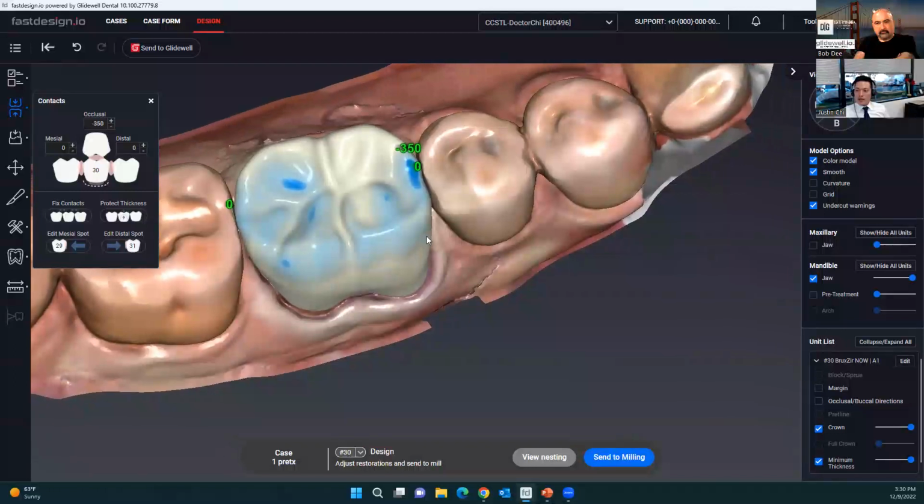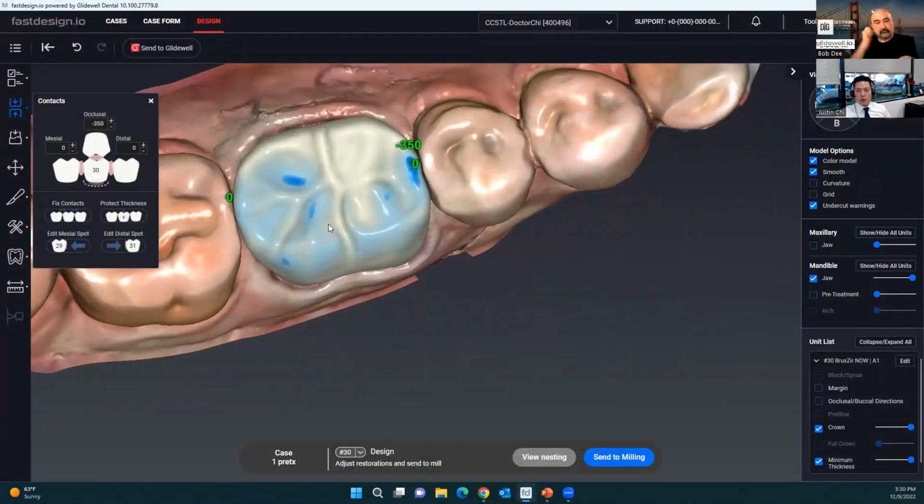Now, one of the neat things, and you can see we preset these values. So there's an area in the settings where you can set what you want those values and contact parameters to be, so that every time you enter design, those numbers are going to be set. So we technically don't have to do anything. But I'm going to show you a little something extra that we do have here. We all may have a different desired broadness to the contact, and the software here has a great function, a great tool to establish that.